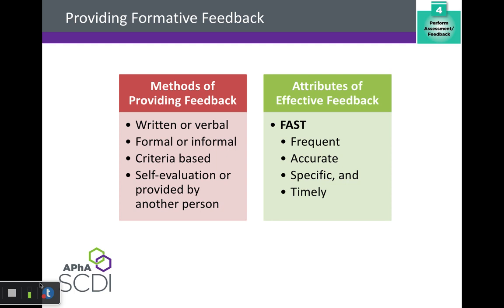Ways to provide formative feedback, it kind of depends on your preference. It can be written, it can be verbal. I don't particularly have a preference. Formal or informal also don't have a preference, but one thing it is important to do is criteria-based. And this is true of summative evaluations too.